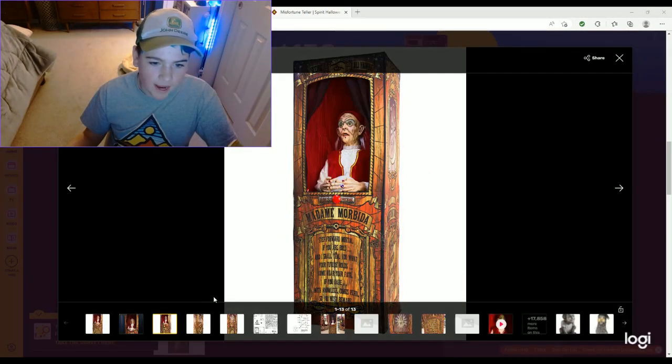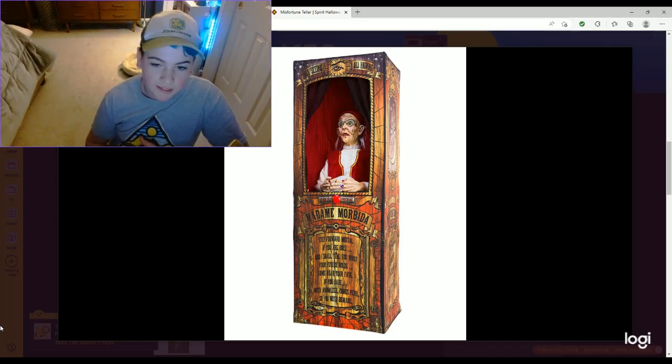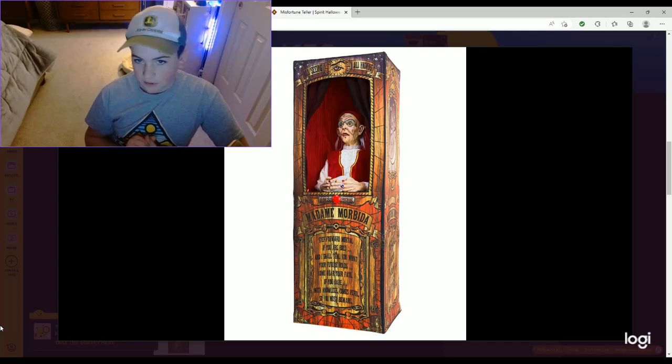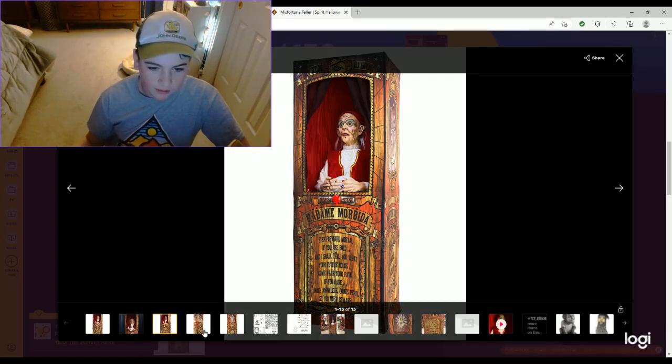Okay. Not too far ahead, but we're going to 2013 with Miss Fortune Teller or Madam Morbid, whatever you want to call her. This is a fortune teller animatronic from 2013, sold by Spirit Halloween in the clown train theme. The iconic clown train theme.